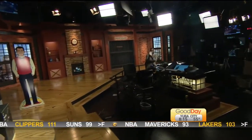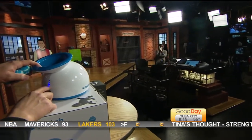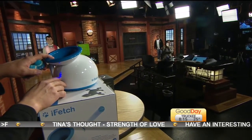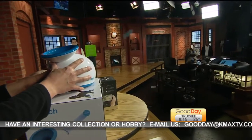So the ball will shoot out of here automatically. There's a couple different settings. That's a 10 setting. Here's a 20 setting. I did a 20 setting. Oh, we got him! Here comes a 30 setting. Watch out, Ken is going to get you.